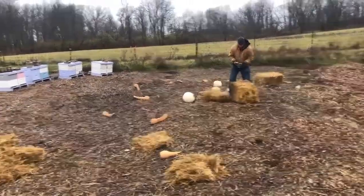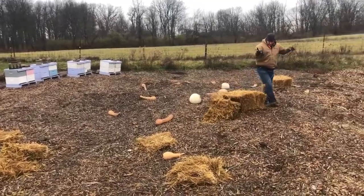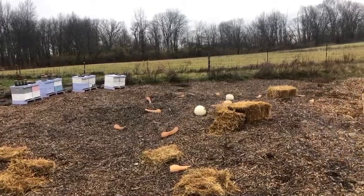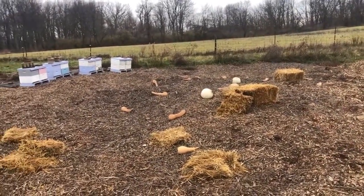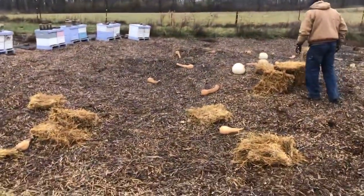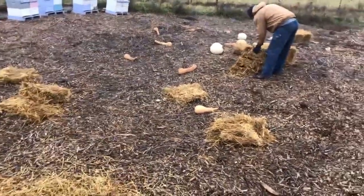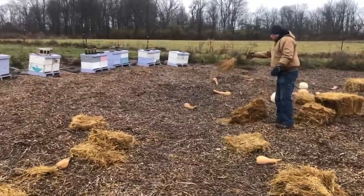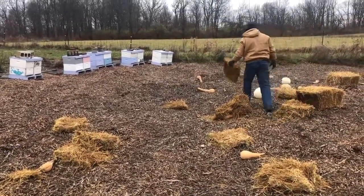We came out here. These are some of the bales of straw that we got from Tony's mom that she was using for decoration, so we decided just to bring it back here and cover some of the mulch up. It can break down and turn into dirt just like the wood chips. Kind of tossing them over some of the not gourds, they're butternut squash.